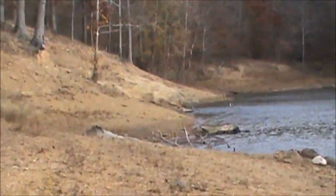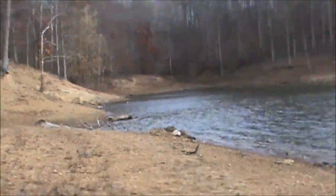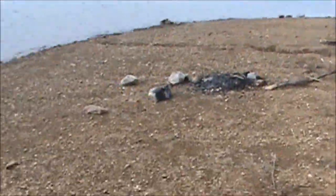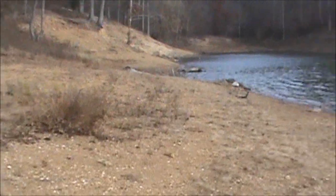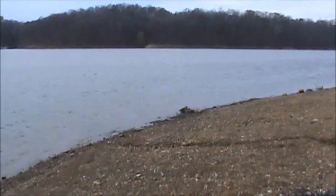Alright, I thought I'd just give you guys a better view of the lake. We were just over there. Walk across that rock. There's more of it, you can't see it, but there's a lot of these clams. A lot of people have fires. It would be really nice. Geodes. Alright, I'll be back in a second.